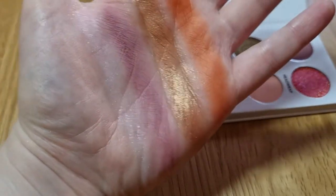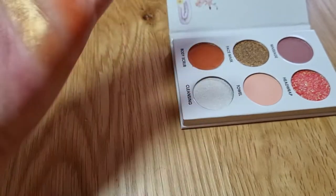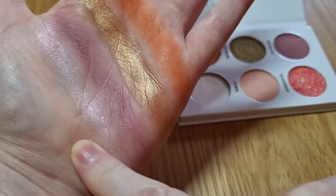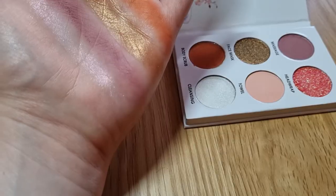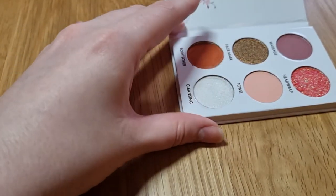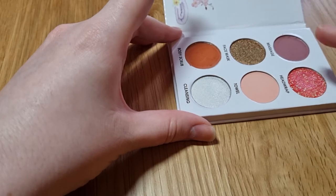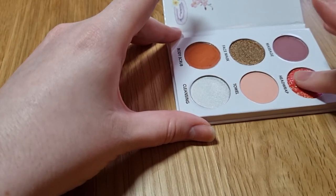Yeah, well, it's a transition shade, right? And it's close to my skin color, so I don't know. It never shows up. I'm sorry. Definitely buildable. Okay, and the last shade, head wrap. That looks like a topper shade to me. I might be wrong though.